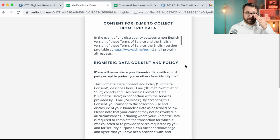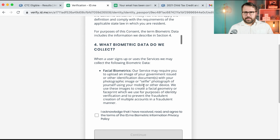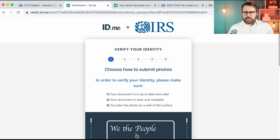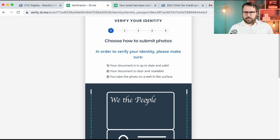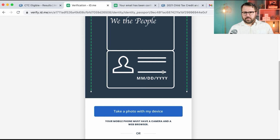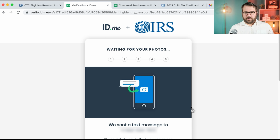Okay, so it looks like it's going to actually scan my face, maybe, because it wants this biometric data consent thing. I'm just kind of blowing through this to show you. If you want more information on what's actually going to go on here, you would want to read all that information. Okay. Take a photo with my device. Take photos with your phone. Okay, so it's going to text me a link to my phone.